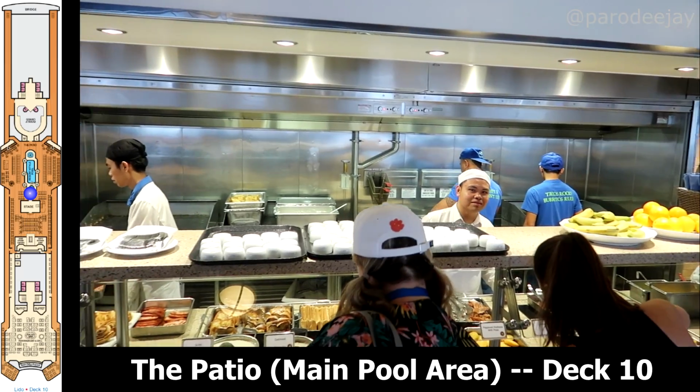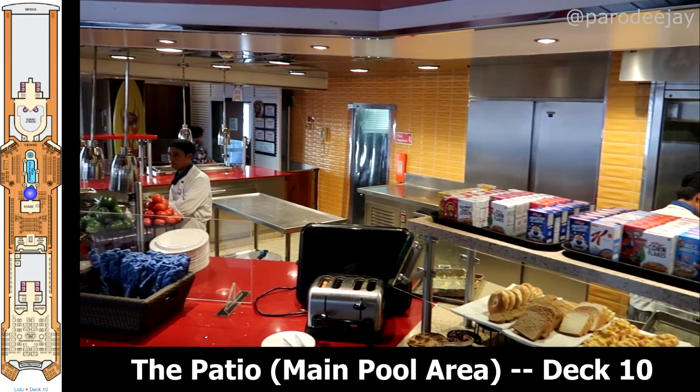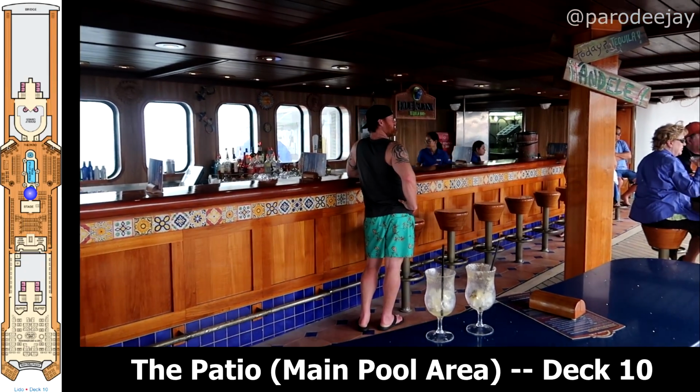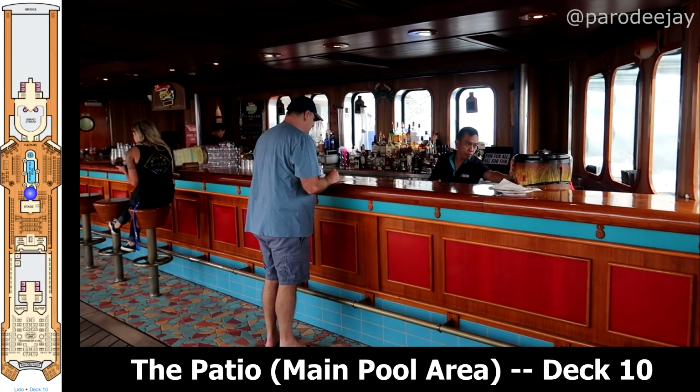And this was actually the setup one morning for breakfast. You can see there's an omelet station and all sorts of stuff going on right out there, which was kind of cool. We do have the Blue Iguana Tequila Bar. And we also have the Red Frog Rum Bar out here on deck.